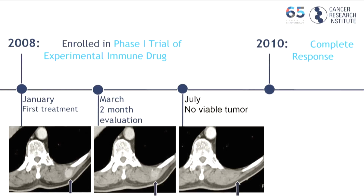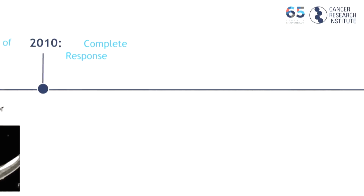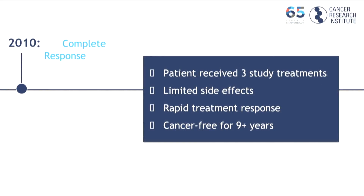This was an early trial. At this point, we were very nervous that immunotherapy would cause adverse effects, autoimmunity, and so we stopped treatment, actually. And he went on to develop a complete response. He was last seen in early this year, actually. He's been off treatment now and tumor-free for about 9 years. He didn't have a lot of adverse events, and they've all since resolved. I need to emphasize very clearly that this is not everyone. Okay? This is not everyone.